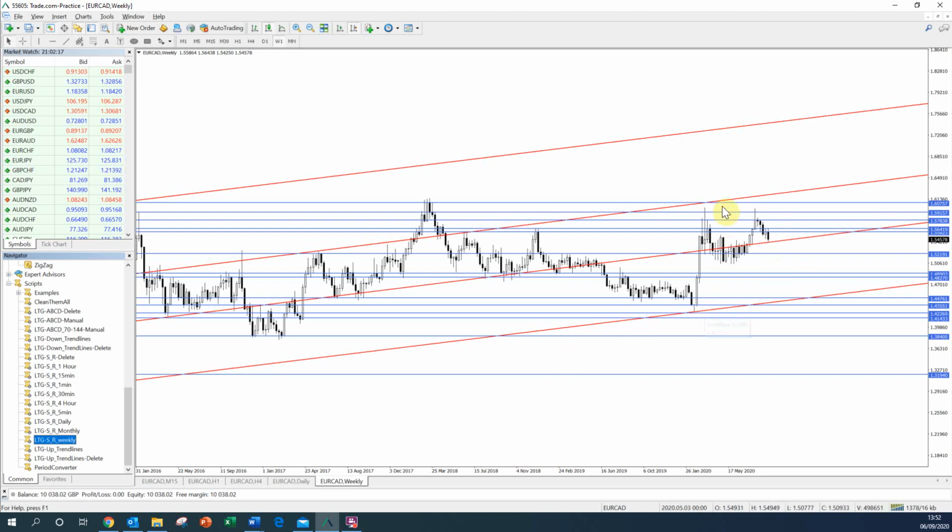The fact that we haven't made any new highs recently indicates that there's not too much momentum in this market going up. And we can see that by how we've got this kind of V movement.